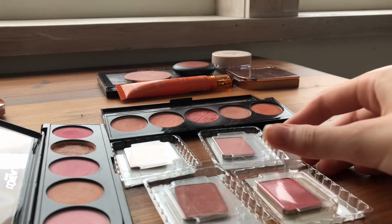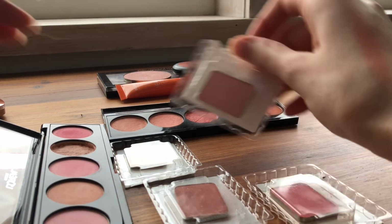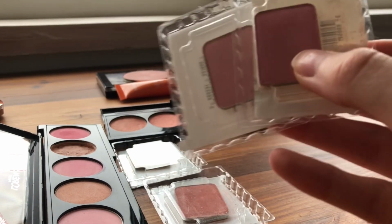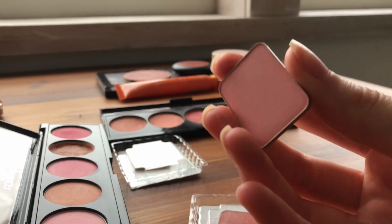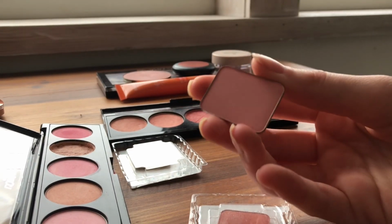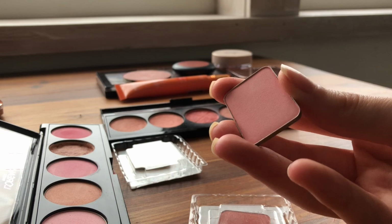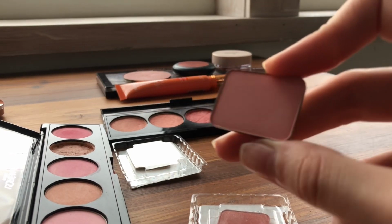So before I decided to make this video, I was already going through my collection and I have some blushes that I know I will be decluttering, and that are these two blush singles. So this is one of them that I will be decluttering. It's a travel size format from L'Oréal Paris, and it comes in a magnetic pan, which makes it a lot easier to travel with.